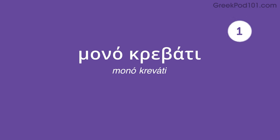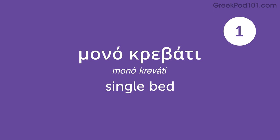Okay, let's get started. First is monokrevati. Single bed. Monokrevati. Single bed.